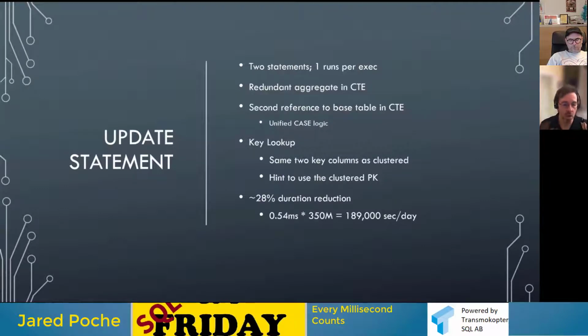So part of what I did was I simplified, I unified the case logic from the common table expression and the update. So we just had one case statement for each, for the quantity update. And that allowed us to get rid of the second common table expression. So there were 3 references against the table, the 2 index seeks and a key lookup. I always like eliminating key lookups whenever I can, especially if it's something I'm really trying to optimize.